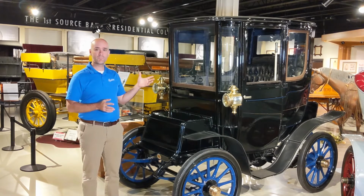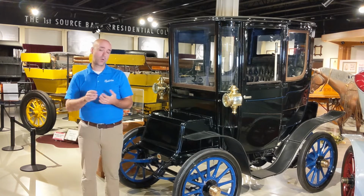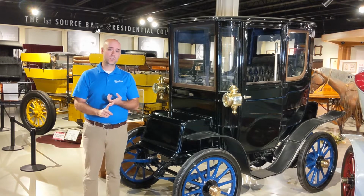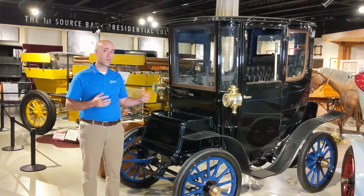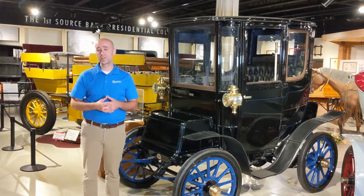But electrics had a lot of benefits over their competitors at the time. I mean, they were quieter, they were cleaner, they were easier to drive, there was no gears to shift, to change. So there were a lot of benefits, and they were very popular for many years before internal combustion engines, gasoline-powered cars really took off.